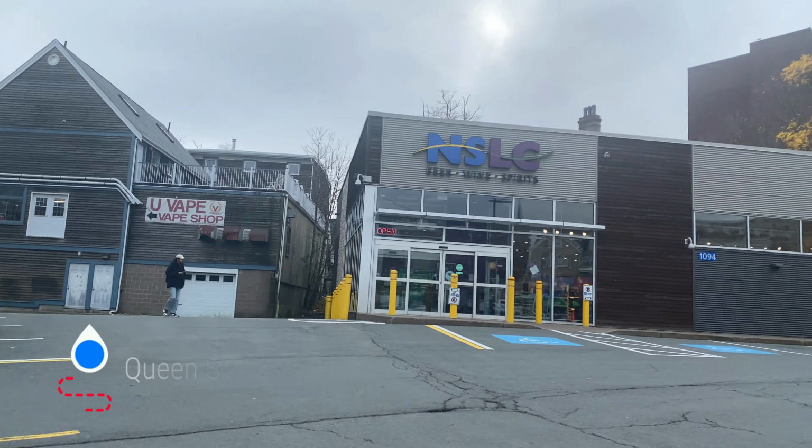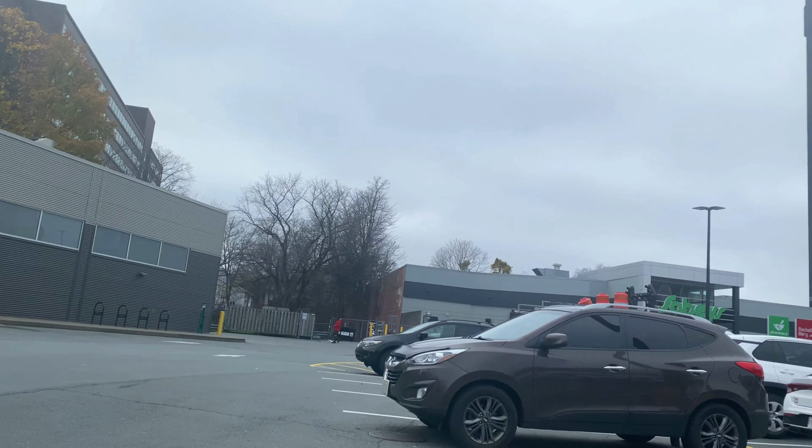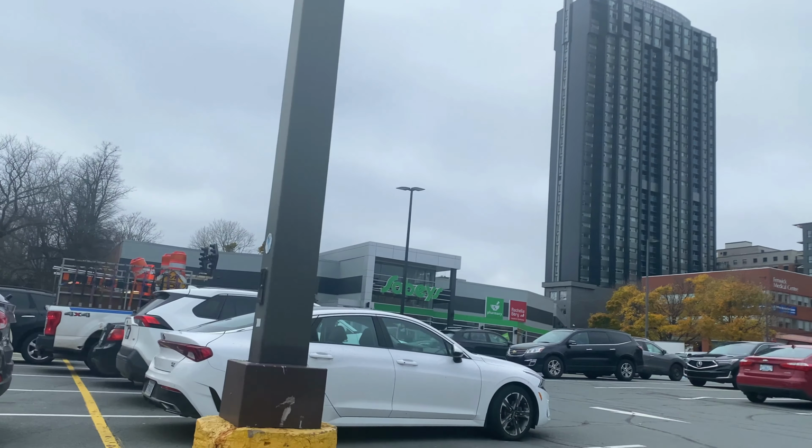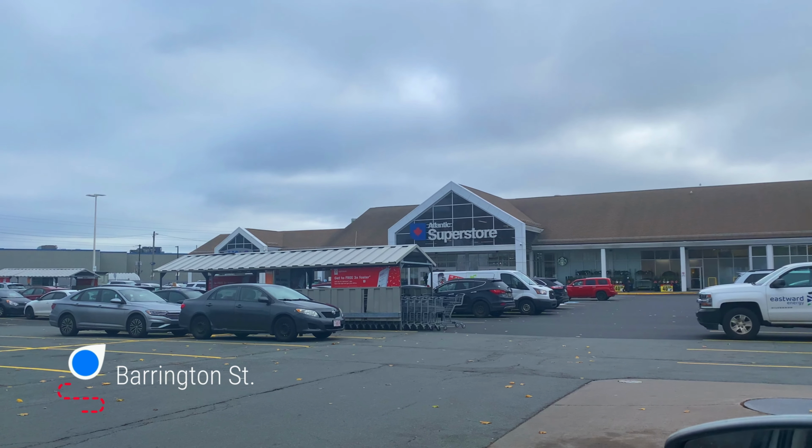Now, in regards to things to do, again, you've got the restaurants at Spring Garden, which we're walking towards, and you've got a ton of restaurants right downtown. You've got the bar alley there as well. So a lot of entertainment options here. Finally, when you're looking at the bigger box grocery stores, you've got several. You've got the Queen Street area, which again is a few blocks away. That's got a liquor store, grocery store, pharmacy. And then you've also got the Barrington Street Superstore.